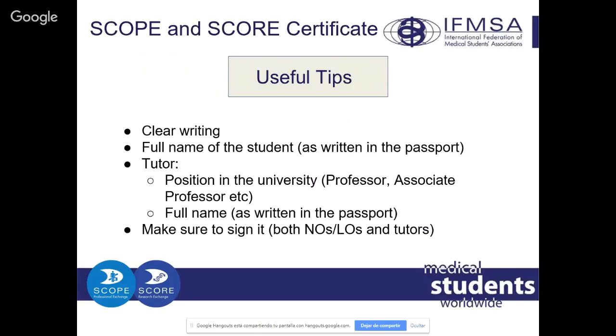And finally, the local officers, we need to make sure that all parts of the SCOPI certificate are signed, both the tutor, the sending LEO or NEO, and finally the hosting NEO or LEO. In order for the certificate to be valid, we need to have all these signatures, the three signatures. Next slide, please.